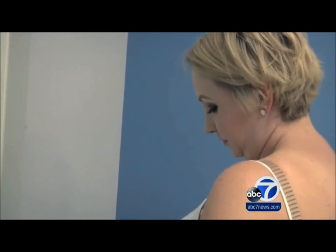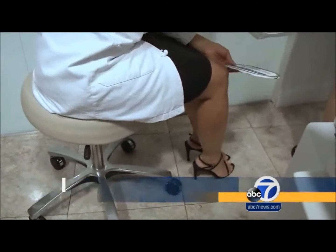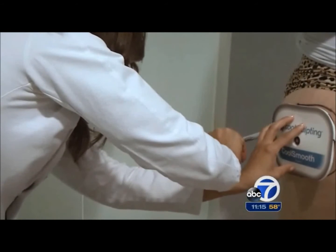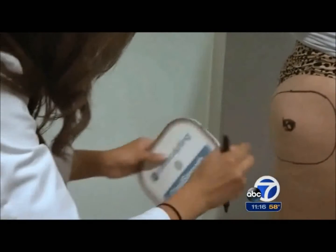To smooth some of the hip area, Lieghann turned to Dr. Zeidler and a new but increasingly versatile technology. It's a method called Coolsculpting, designed to freeze away fat. Coolsculpt, I think, is really new and innovative and really has a track record of demonstrating really good results.